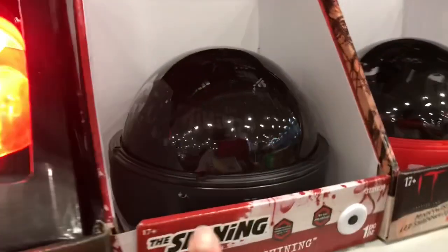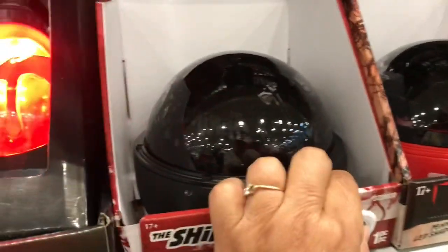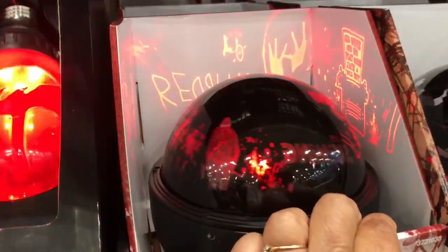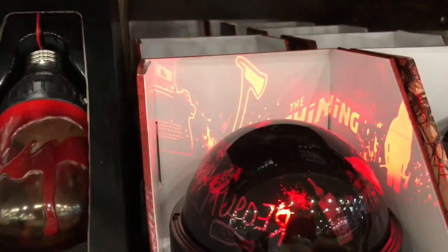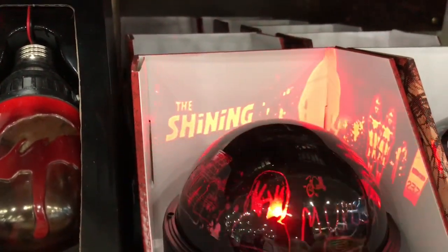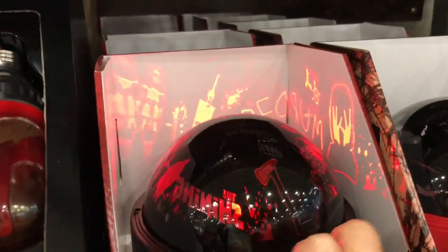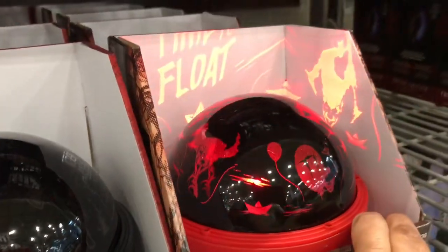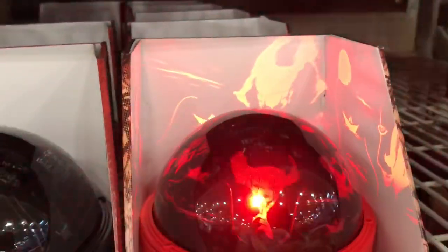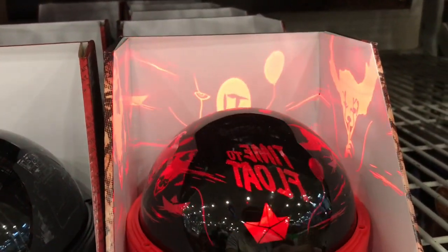And this says The Shining, and this one says It. And so let's go ahead. Oh my gosh, look at that. There's a typewriter because he's a writer. The hatchet, of course. Oh my gosh, that is really cool, isn't it? $14.98. And this one is for It. Oh, they all float. There's the balloon. Wow, these are cool. These are really, really cool.